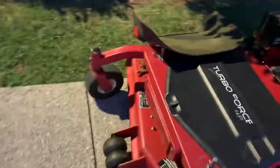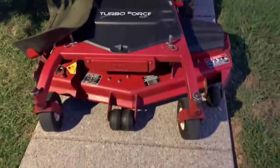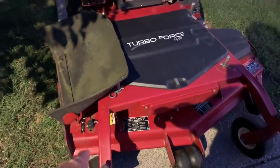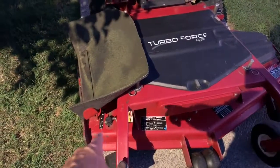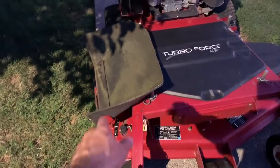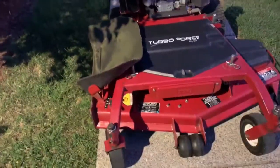Noah's used it a couple times. He said it's super easy to use. It's got a baffle for some reason, based on how much grass. If it's dry grass, it's on A. If it's C, it's wet grass. B is like middle of the road. I don't really know what that does.